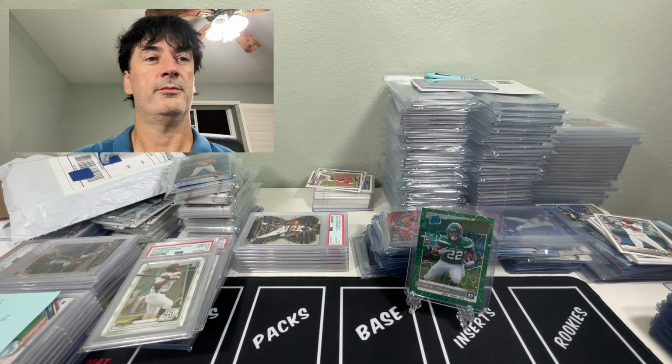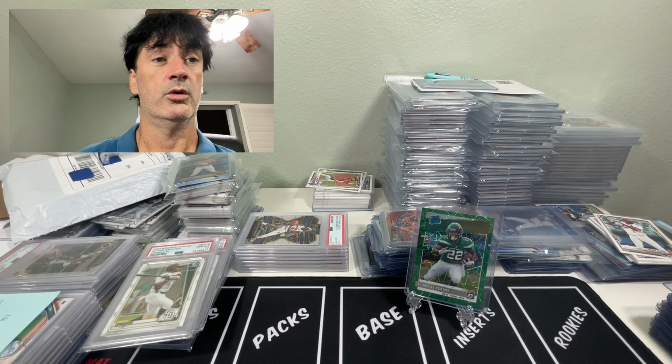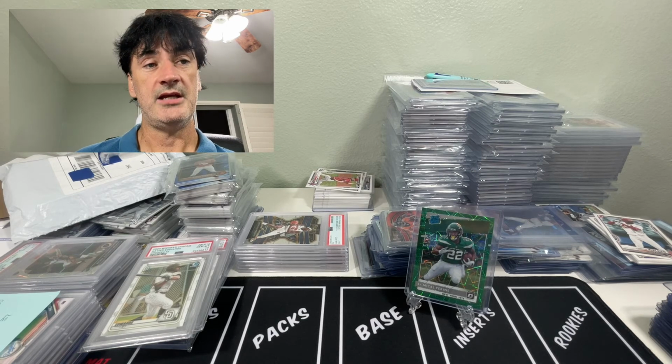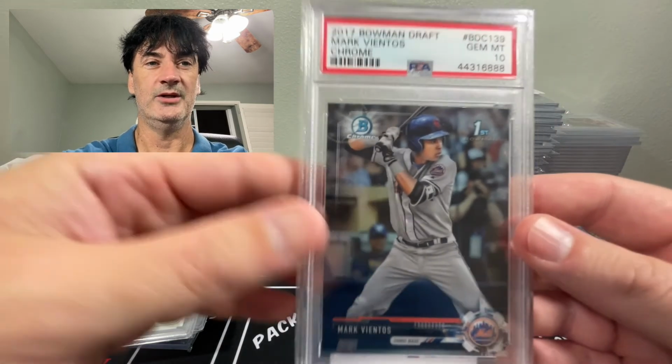And finally, third baseman for the Mets, or third baseman-ish, just was recently called up. Hit a home run in his first AB. Obviously, you're seeing this video in the future. In his first AB, the dude went deep. Listed as a third baseman on his cards as well. Oh, different guy. Brett Baty's the guy who went deep.